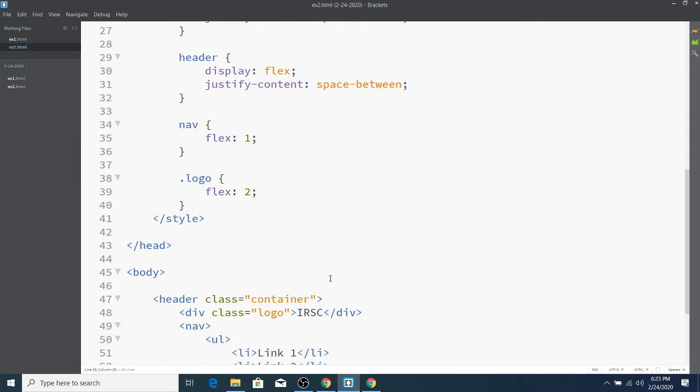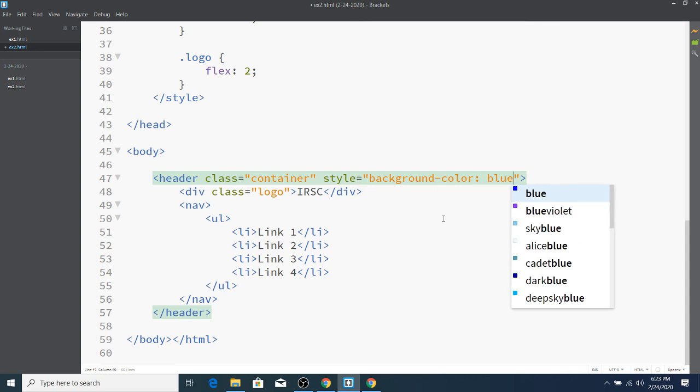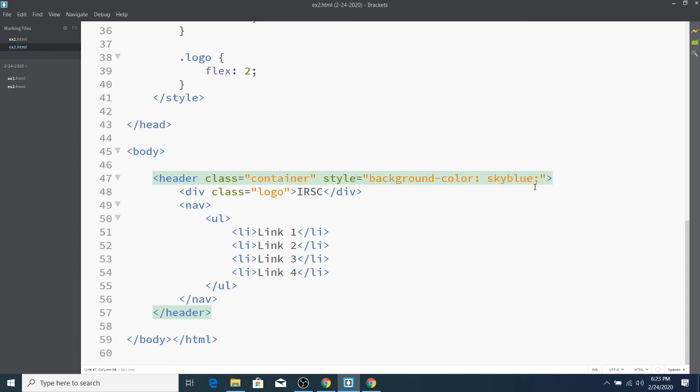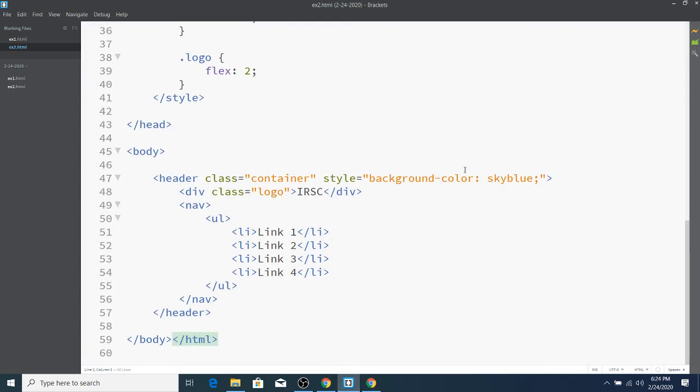Now, a very common design that we've done in the past was our background color. And we wanted that to be the full width. And the problem I run into, so don't write this, but some sort of blue, something, sky blue is good. But the problem I run into is that background color doesn't run the full width of the page because container doesn't run the full width. So what do we do? We have to wrap it around in kind of a dummy container.